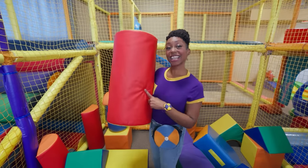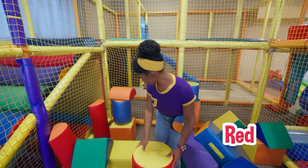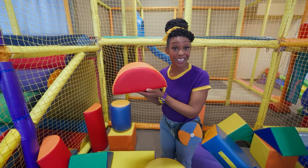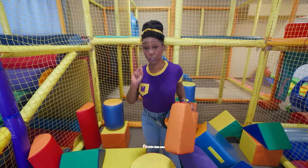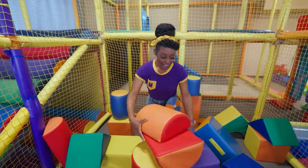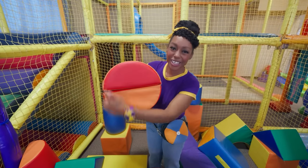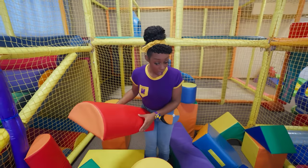And do you know what this color is? Yeah, red. Whoa, this shape is pretty interesting. Do you know what it's called? Yeah, a semicircle. And if you take two semicircles, guess what you can make? A full circle! Wow! A full circle made out of one semicircle and another one.